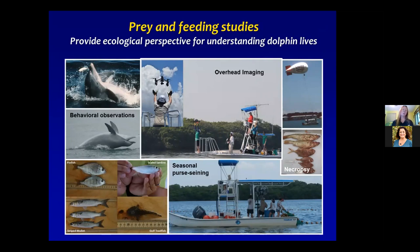So we spend quite a bit of time doing long-term monitoring of dolphin prey as well as of dolphins. And these prey and feeding studies provide really an ecological perspective for understanding dolphin lives. And we do this in a number of ways. We watch dolphins and we see what they're catching. We can use overhead imaging. We used to use this fun blimp that was tethered behind our boat to get an overhead perspective on how animals were feeding and using different habitats. Now we can update this with drone technology.